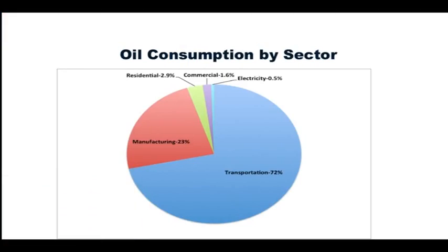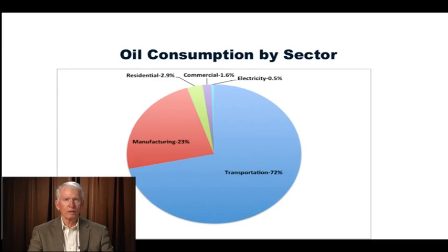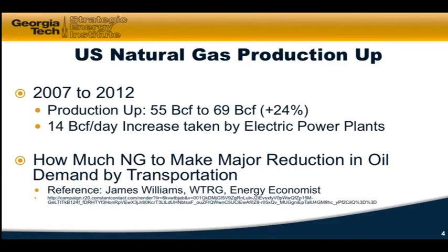The first, of course, we look at the oil consumption by sector, and we see that oil is used 72% for transportation, 23% for manufacturing, and then residential buildings, commercial buildings, and less than 0.5% used to generate electricity. So if we can make a dent in our oil consumption for transportation, then that would create a major reduction in the amount of oil we need to import, assuming that we maintain and even possibly increase the amount of oil that we're producing in this country, that right now for the near term we're very optimistic about. So let's look at some numbers.